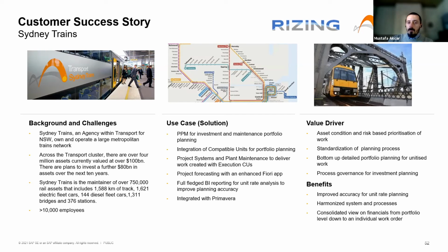And then we are using execution compatible units to deliver those projects throughout the year. At the end of the year, we are able to compare what our planning compatible units were and how we actually delivered them through work orders using execution compatible units.